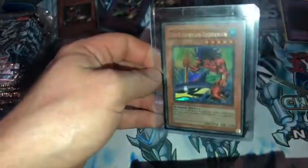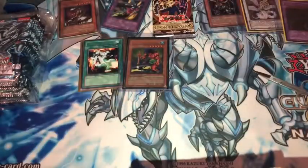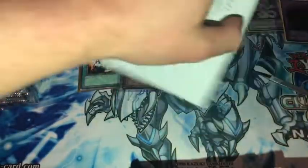I think it was about £10, something like that. First edition Legendary Fisherman. It's got a few little nicks, it's not mint, but it's pretty decent condition for a classic card.